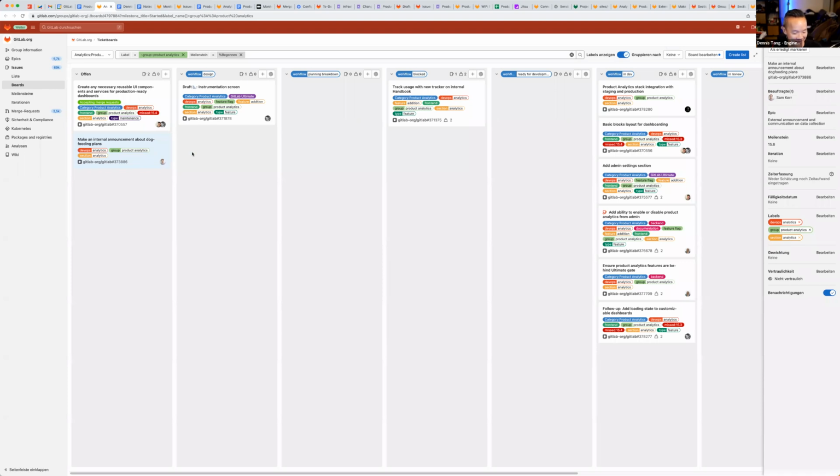So basically just to make sure that we can track the internal announcement is about what we plan to do for dogfooding and how we plan to instrument the internal handbook to start and then move on from there. And this is our first step in terms of our communication plan to make our way out externally in terms of our plans for product analytics.